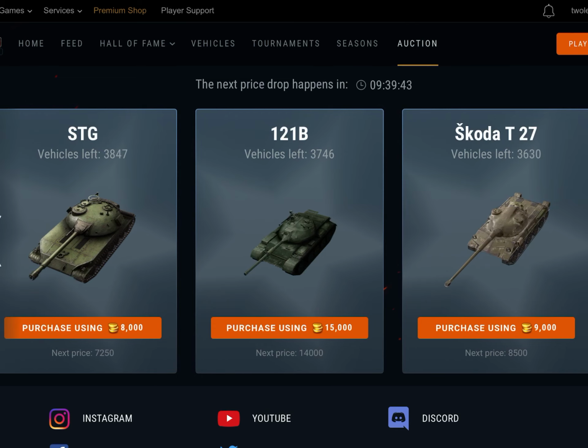Alright, next up, a pretty decent one here. We have the 121B, the third least sold one, but it's a tier 10 and it's only at 15k gold, and it's dropping by 10k gold every time the price resets. So keep an eye on this tank, and if this thing drops like 12, 13, 11, maybe even 10k gold, it's going to be a killer deal. That's really good for a tier 10, a really good price for a tier 10 premium. This is a decent tier 10 premium. It's not amazing. It's not the worst one either, though.